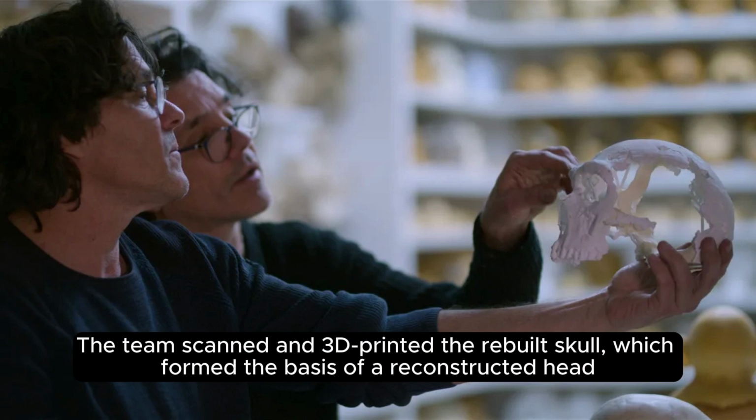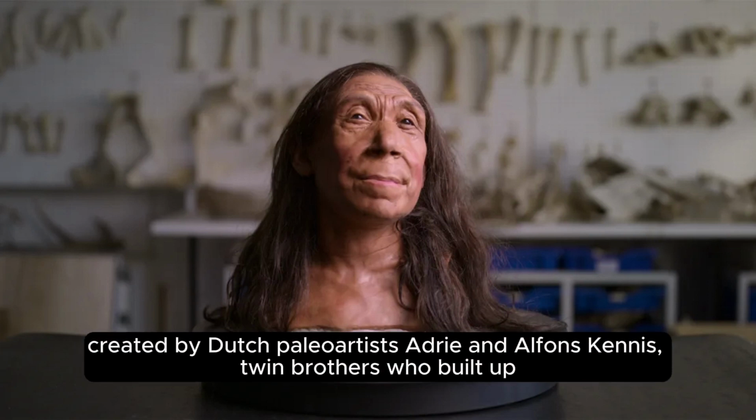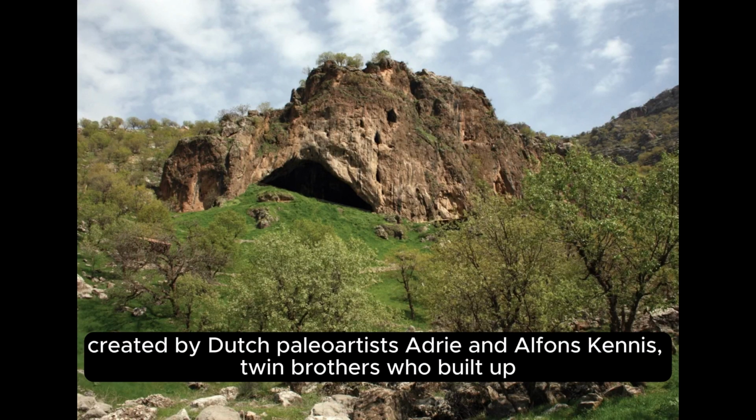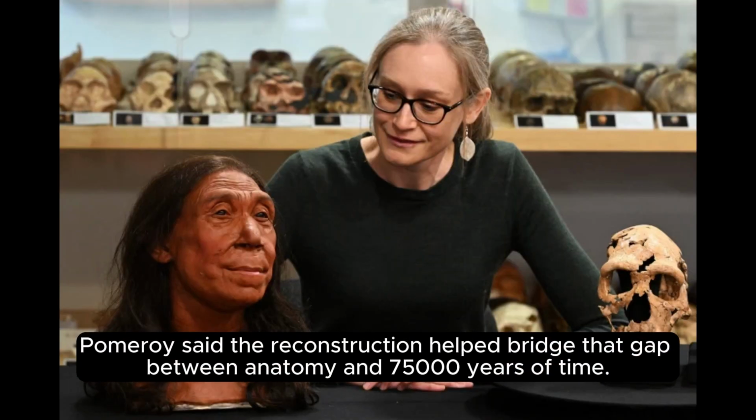The team scanned and 3D printed the rebuilt skull, which formed the basis of a reconstructed head, created by Dutch paleoartists Adrie and Alfons Kennis, twin brothers who built up layers of fabricated muscle and skin to reveal Shanidar Z's face. Pomeroy said the reconstruction helped bridge that gap between anatomy and 75,000 years of time.